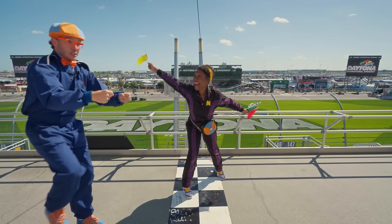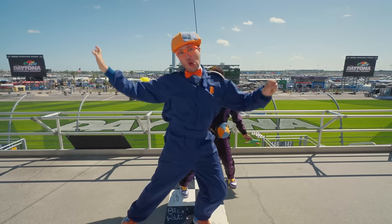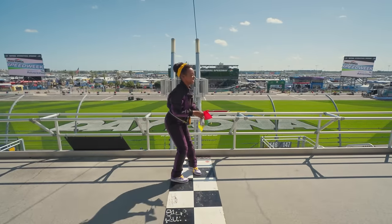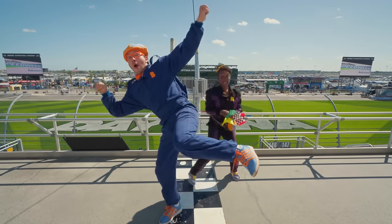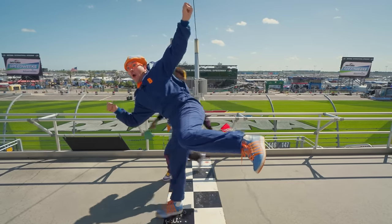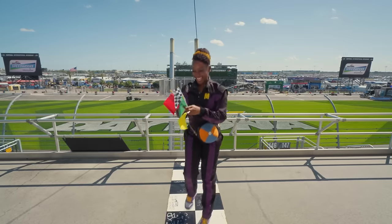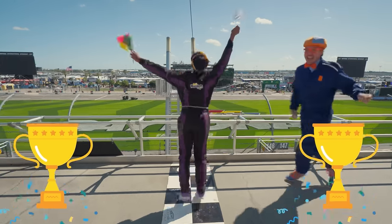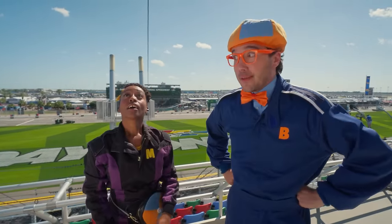Slow down. Slow down for the yellow flag. Whoa. Don't move a muscle, not until I wave the green! Green! Okay, winner, winner! The checkered flag. Race car driving is a lot of work.